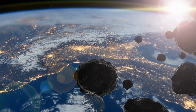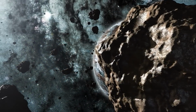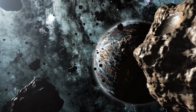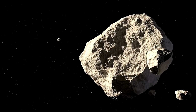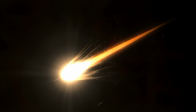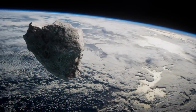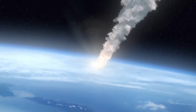But there also have been a lot of near misses that weren't seen until right before, or sometimes even after the asteroid had already passed. There have been 5 near misses in 2020 alone. In 2028, there's an asteroid called 1997 XF11 that will come extremely close to hitting Earth, but as of right now, scientists believe that it will miss the planet.